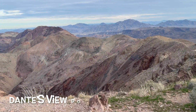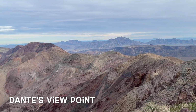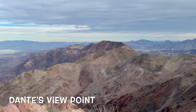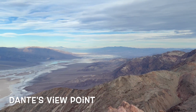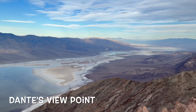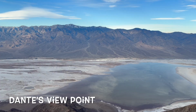A little windy at this viewpoint, but this is Dante's View point. I'm assuming that's going to be Mount Perry right there. The top part there. Looking northwest through the valley of Death Valley. Through the basin of Death Valley. From Dante's peak. Look at that.